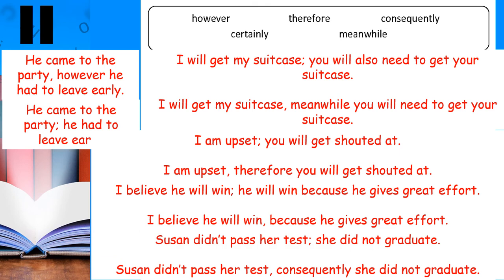And Susan didn't pass her test. She will not graduate. Susan didn't pass her test. Consequently, she will not graduate, or did not graduate. Well done if you've got those right.